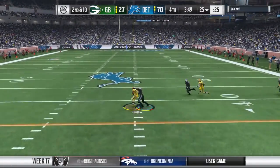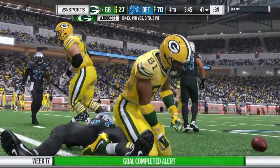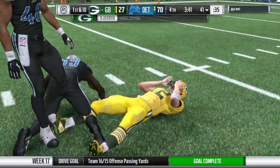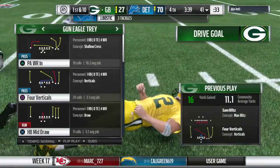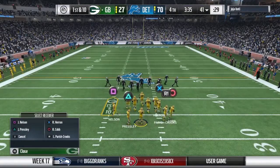Rodgers again here on 2nd and 10. And this time he's got the hook up. It's complete. That one good for 16, and the drive will continue. And these numbers on our monitor are getting hard to believe. He's closing in now, right on the doorstep of 500 yards passing.